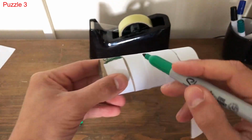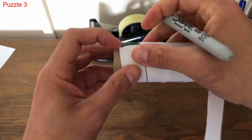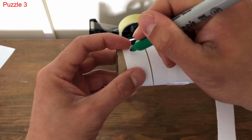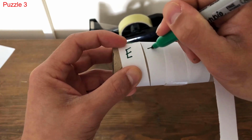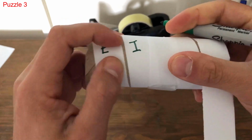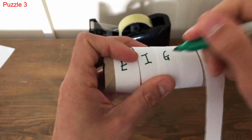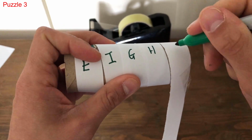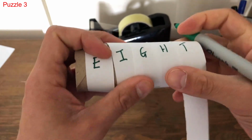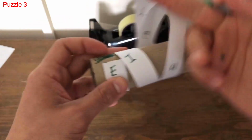There we go. And then on each rotation of the paper, write a different letter. So I've got 5 bits here, so I knew the number 8 had 5 letters. Done them all in capitals on purpose, and you'll see why in a moment. If I'm being very critical of myself, watching this video back, I probably should have written them in a straighter line, but you can see where I'm going with it. Unravel.